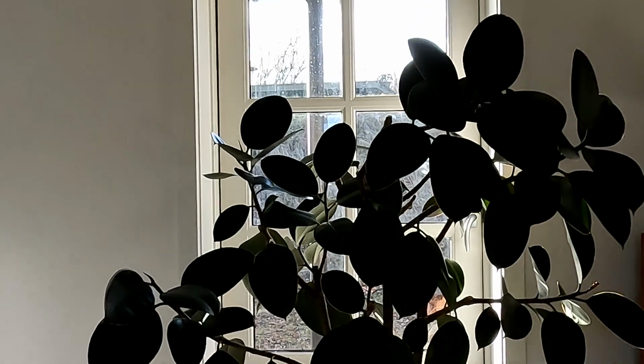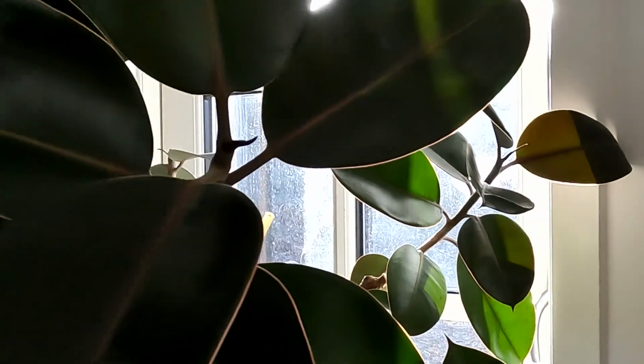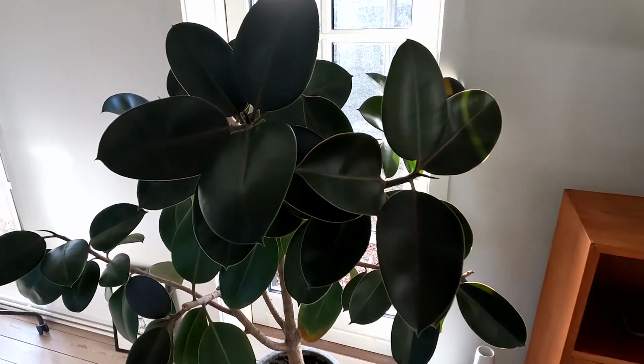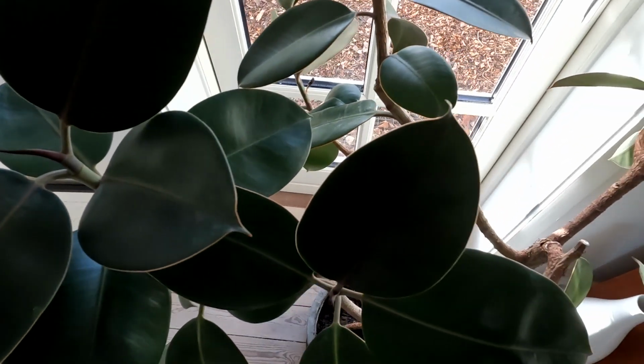And last but certainly not least, I found this beautiful new addition to the living room. A massive plant, a rubber tree. I found it on Marketplace for just 300 krona. That's about $40 US, I think. Such a bargain. It just adds something very cool to this space. What else?